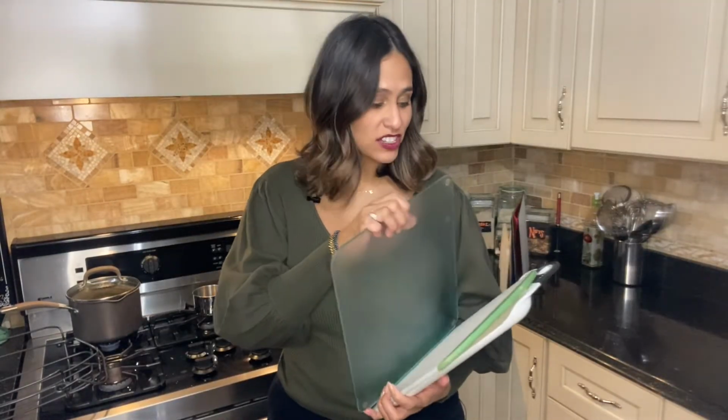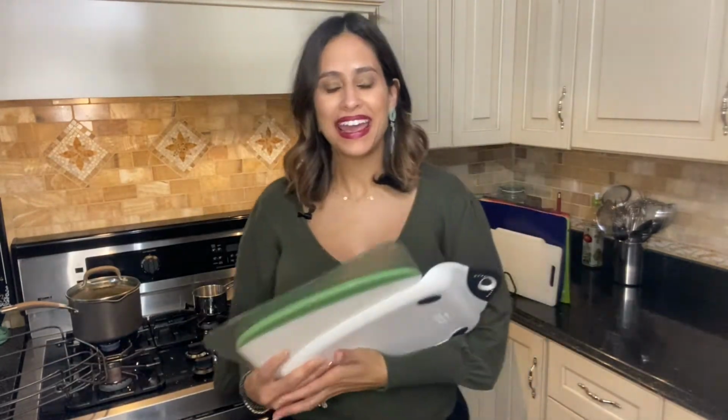Our next must-have items, boards. Boards of all kinds. You're going to need a carving board for your turkey too. Cutting boards. You're going to need to use them for cutting veggies, maybe even fruits. I have all kinds of boards, but I have plastic, I have glass. I even have the boards that are kind of curved on the edges, so that as you are cutting, you're scooping and you're able to drop it into your pan or your pot.